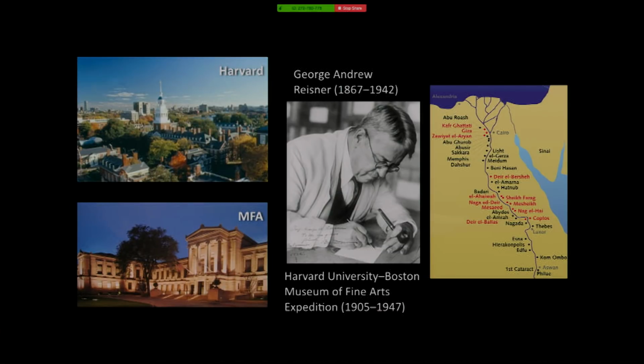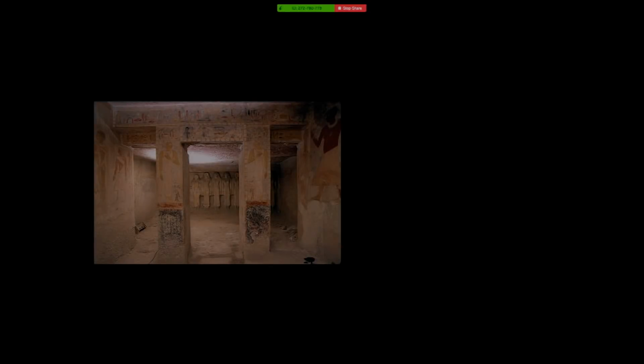And in 1905, he brought something together called the Harvard MFA, that stands for Museum of Fine Arts Boston, expedition. And this is one of the longest running and most successful expeditions ever. It went for about 40 years and worked at 23 different sites. So everything you see in red and even off the screen down into the Sudan, ancient Nubia, were part of the sites that he worked at. But headquarters was always up at Giza. That was the most important place. So that's what we're going to focus on today.